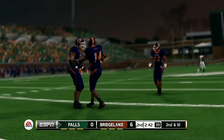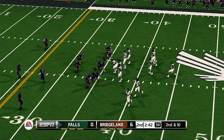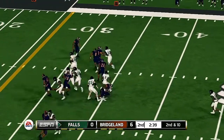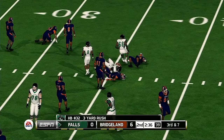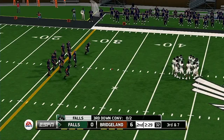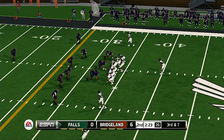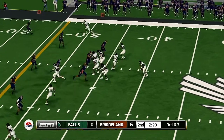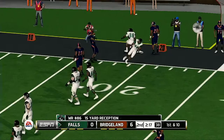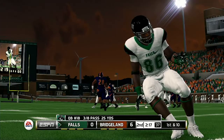From the 36-yard line, it's second down. He fights forward to about the 33. That makes it 37. It's caught. First down, and he's out of bounds. That makes it first and 10.